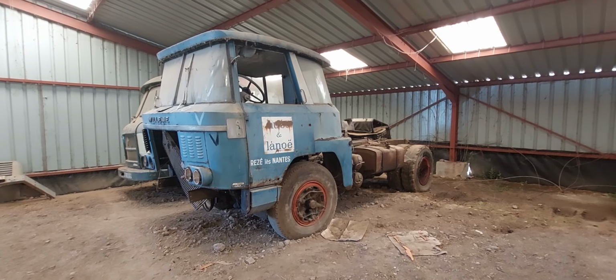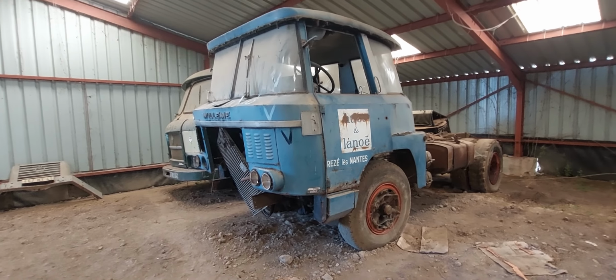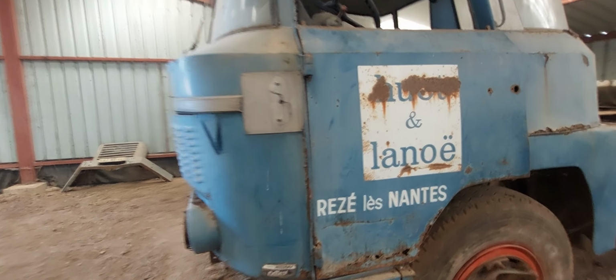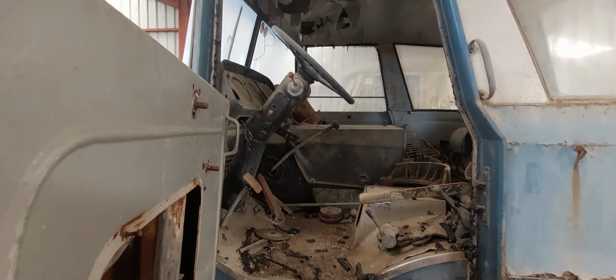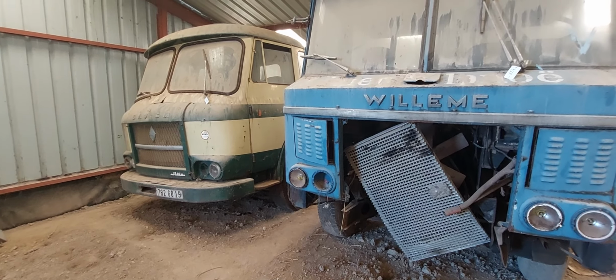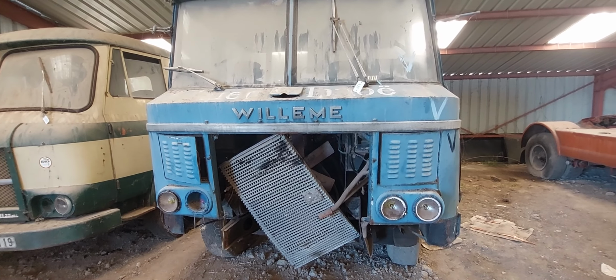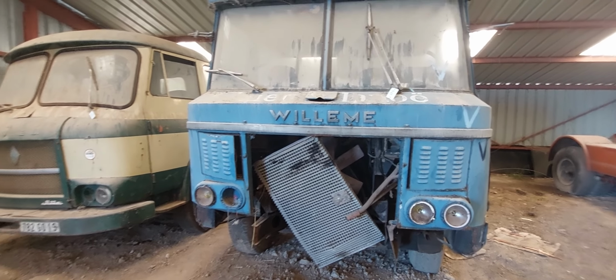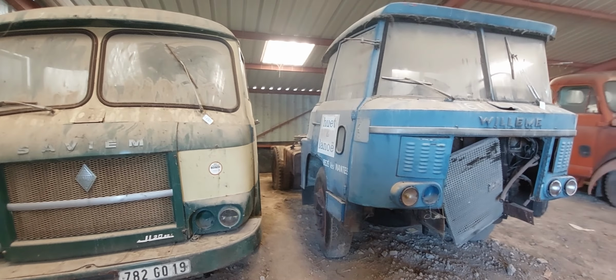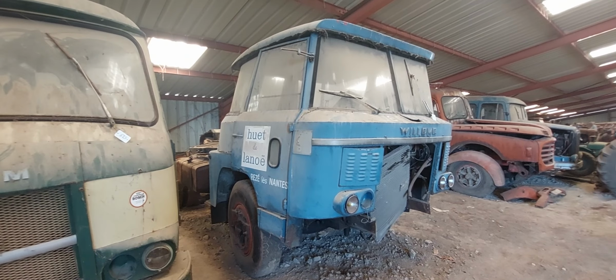Anyway, carrying on with the lorries, or camions, is a Willem. This is a cab by Couddes. This one, the engine's a bit poorly. Should have put an AEC in it. Yeah, so Willem with a Couddes cab again. Pretty spacious. They really got some room in these French lorries. I do like their curves.